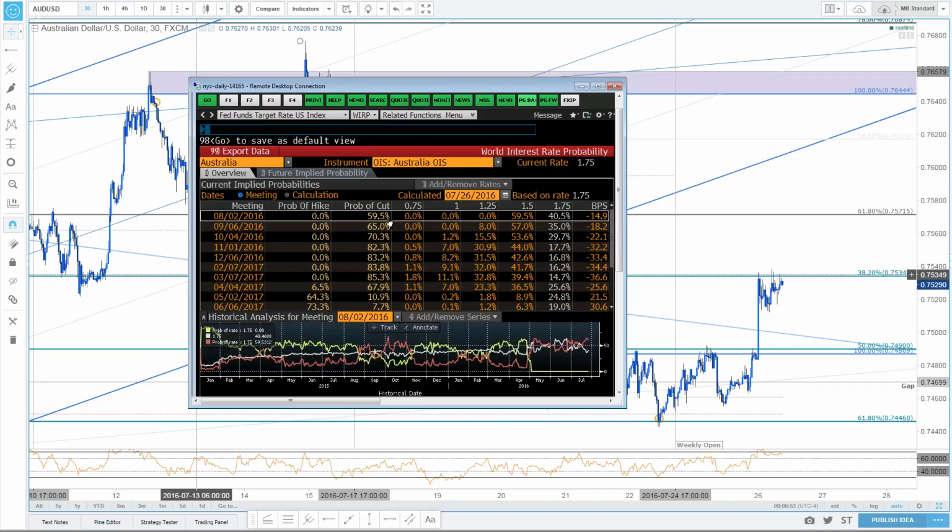And this is next week, by the way, guys, August 2nd. Okay, the markets are pricing in a 60% chance for a cut. So if CPI misses greatly, remember, the global story for all these central banks right now is trying to stoke inflation. Strengthening the currency hinders that, and slowing inflation really ties their hands. So they've got to keep monetary policy easy.